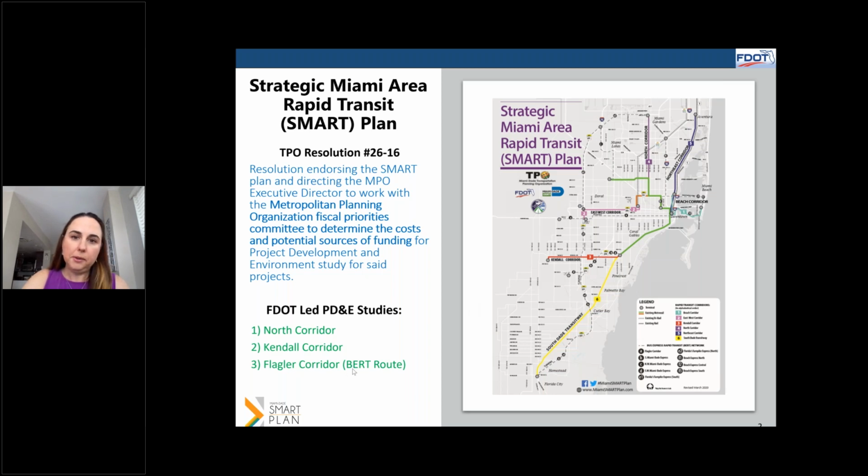Now, one thing to note about the Smart Plan is that in addition to the premium transit corridors you see here in the various colors, we do also have a complementary bus express rapid transit network that is also proposed as part of the Smart Plan. And the idea is to feed the premium transit corridors with strategic express bus routes. So the Flagler Corridor, which you see here towards the middle of the county, is in this dotted gray line. And it extends from the western section of the county all the way into the urban core.